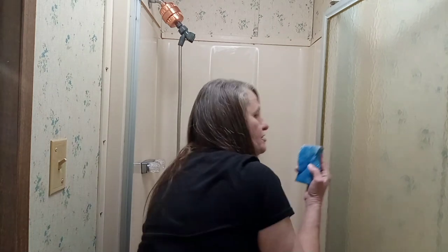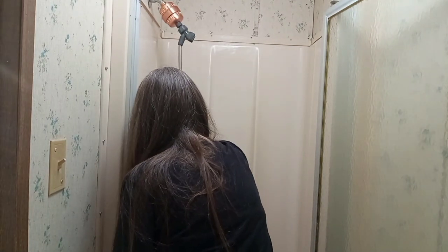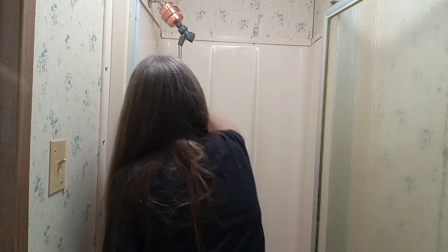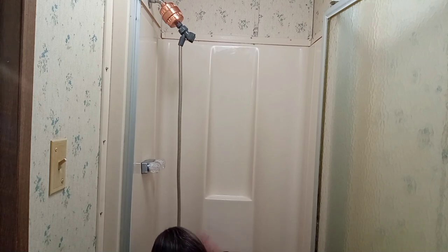I got my other sponge now. This will work on that shower head, just to get a little extra. You probably don't want to see me down here.